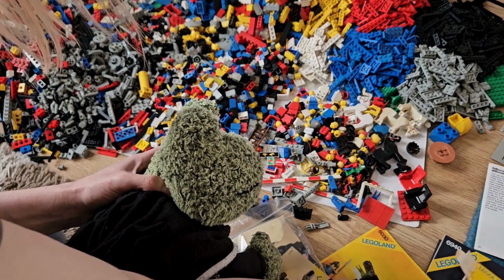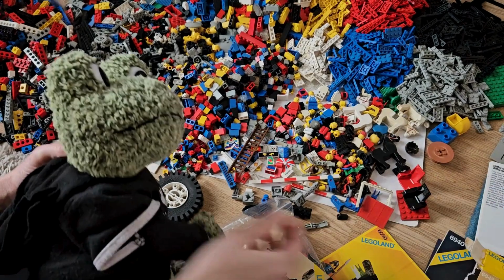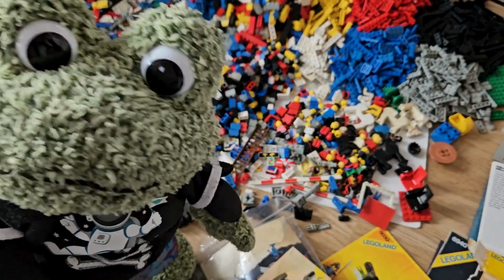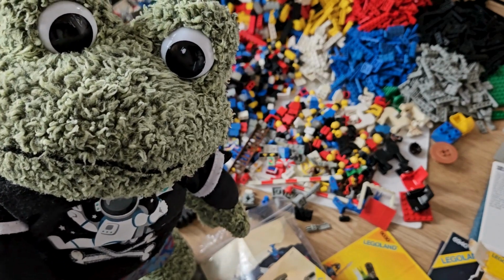I've got a few more Lego sets, Lego instruction things here, which I'm going to have a look at, see if I can do them. But without further gabbing on, I'm going to do some building. Let's do this.